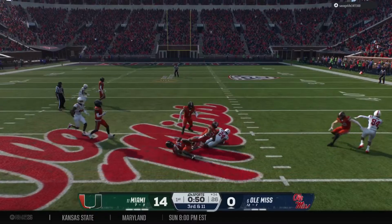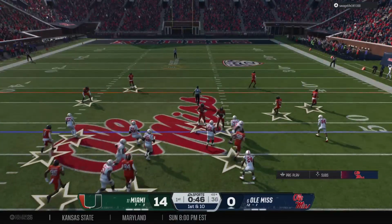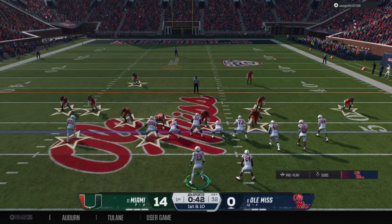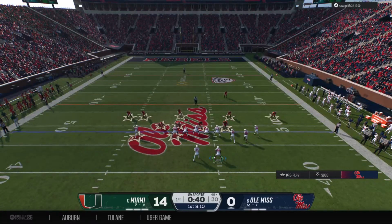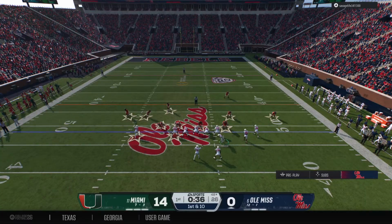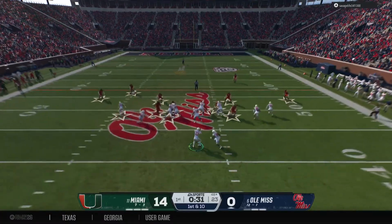Dumps it down to the back. He'll be taken down, but he does have first down yardage. And the Rebels are going to keep this drive moving. Chris, that's another positive game for this offense, and this quarterback continues to show why he's had such a great year this year. When he has time to throw, he gets his feet set. He's as accurate as any quarterback in the country.